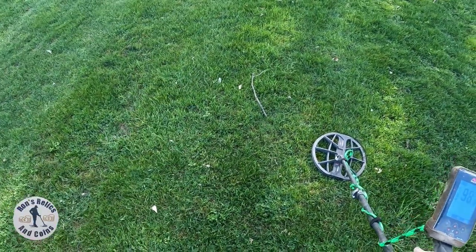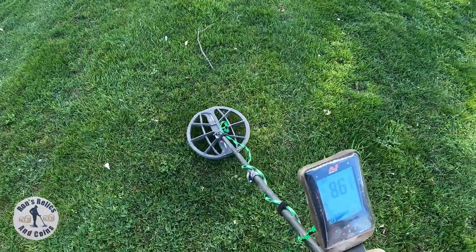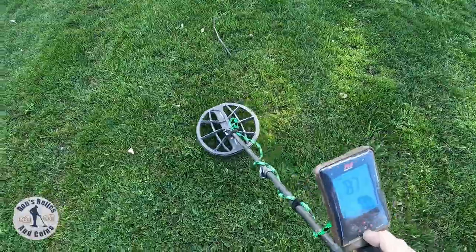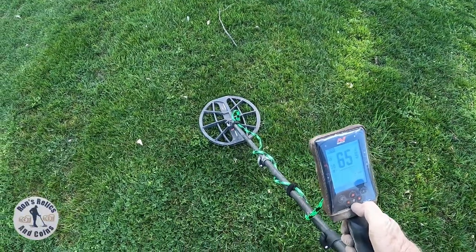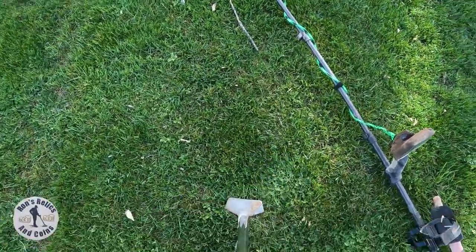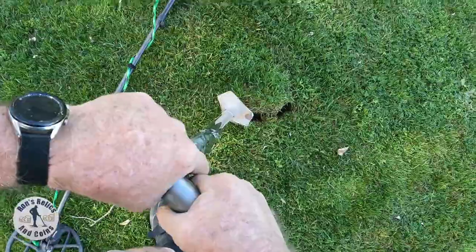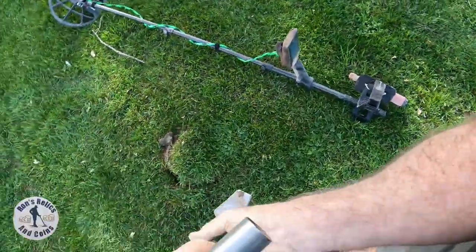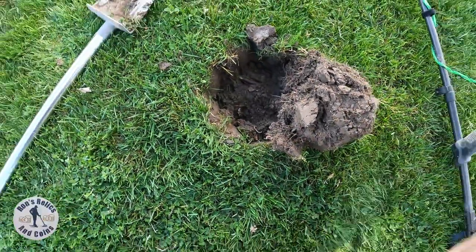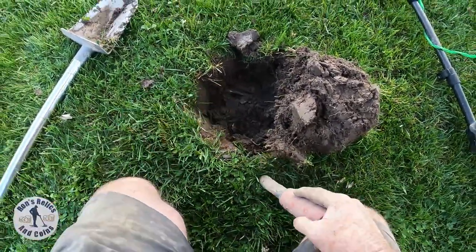Okay. Fix this up. I've got an 80, 86, 88, just there, 89, about 6 inches down. Let's have a look at that one. Tree roots again. That's a good sign, because they're always hiding underneath them.